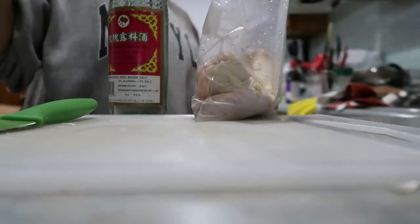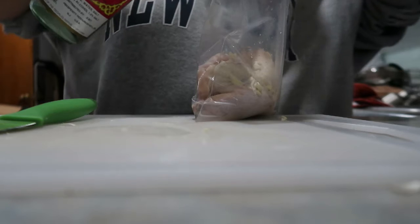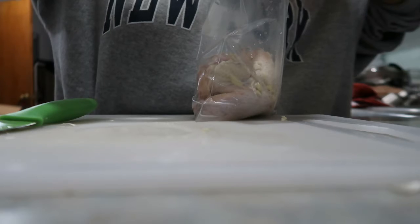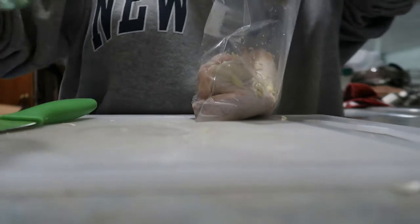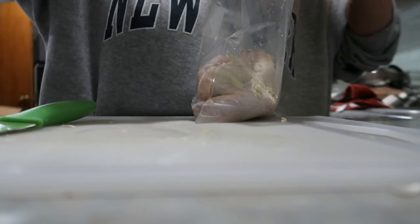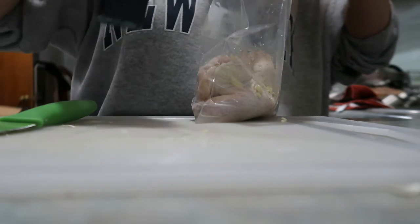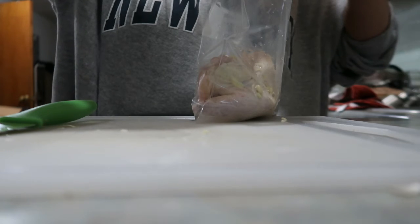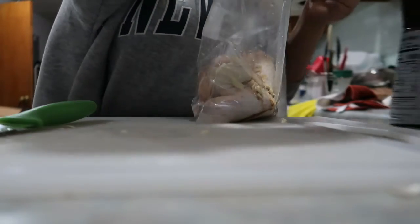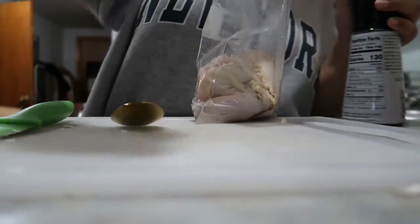This is a brand new bottle. I'm going to use a spoon because I'm afraid I'm going to spill, since with a new bottle it rushes out really fast. Oh, I already spilled some on the counter. It's fine. Okay. Then, I guess since I already have this out here, we're going to do some soy sauce. Why is it coming out so slowly? This is a brand new bottle. Okay.